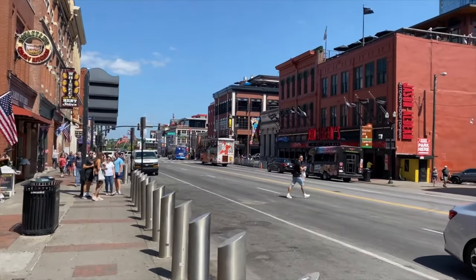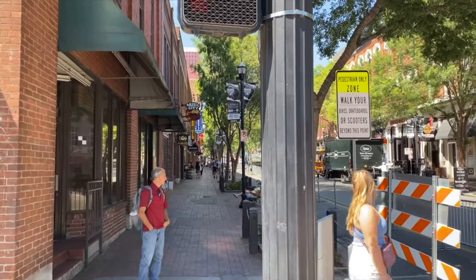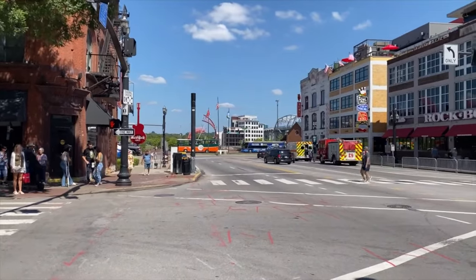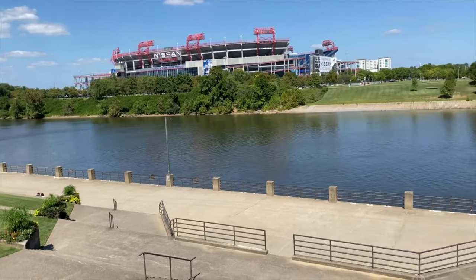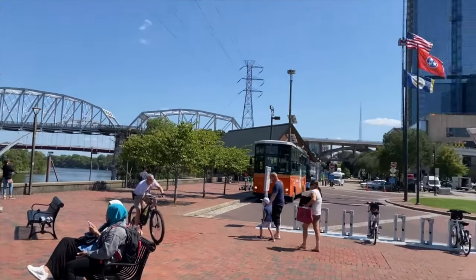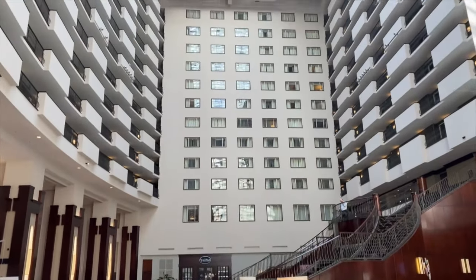So, since we're in Nashville, somebody had to get some boots, to match my outfit, of course. Here's what it looks like.